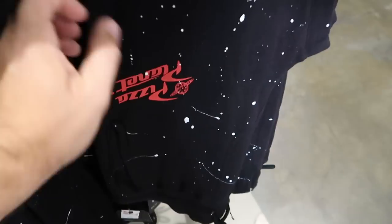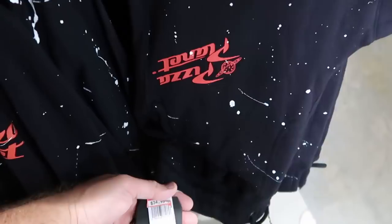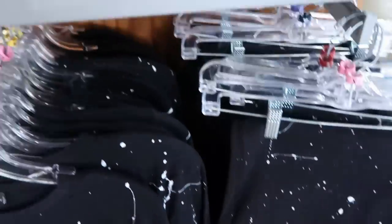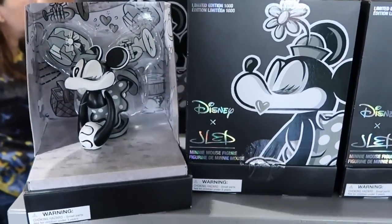These are really thin though, with the paint splattered all over. Yeah, that is cool. It says Pizza Planet, $35 from $70. And they actually do have the Minnie Mouse Deluxe figurine here, limited to 1,000 pieces.